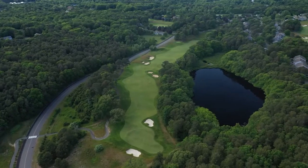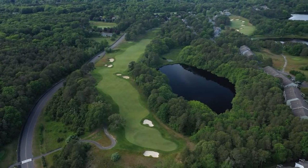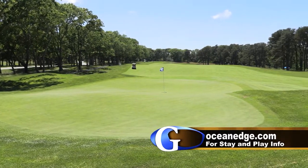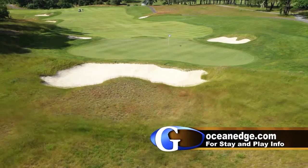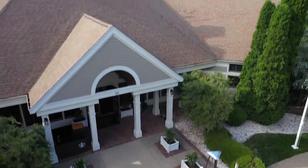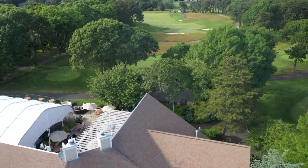We do have a great golf course here at Ocean Edge Resort and Golf Club, and we have some amazing packages for folks to enjoy. Two of them are stay and play packages. One of them includes unlimited same-day play, golf cart rental, yardage book, free water, the whole 9. The second package also includes lunch at Link's Tavern, our clubhouse restaurant, actually located right behind me.